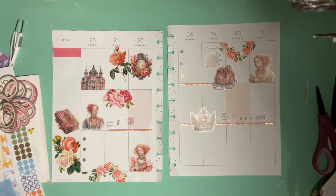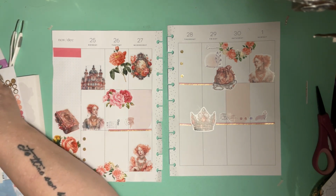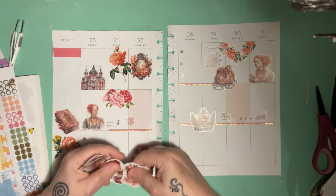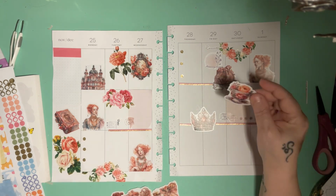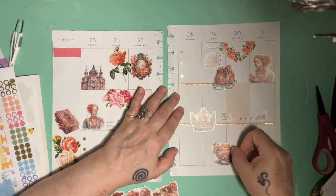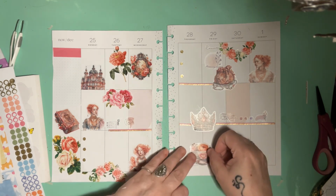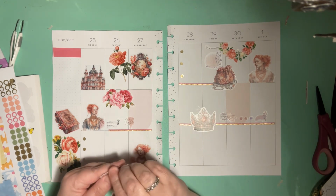Where we're at. Definitely need more. We're done with that. We definitely need some more roses, and we need a few more little girls around here. Let me see. Well, I want to put this teacup in here. Maybe like that. Okay.